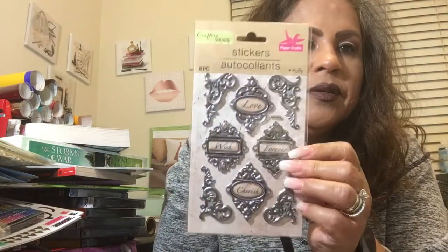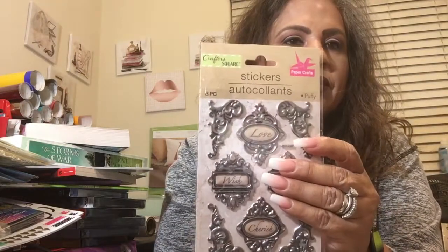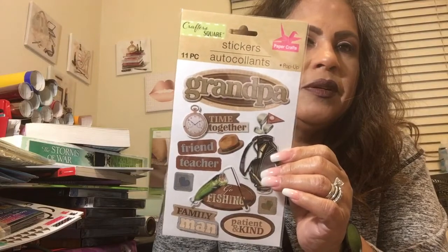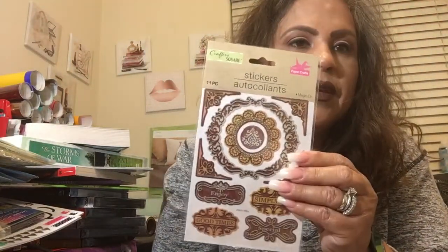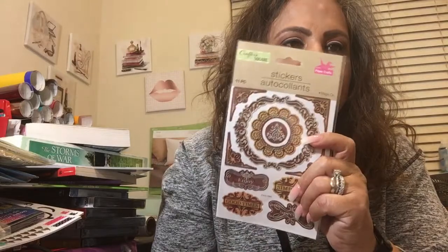And then I found this one here, which I thought were pretty. And they're all 3D and puffy. So there's eight pieces here. I also found these. I thought these were cute for Grandpa. There's 11 pieces here. And again, they feel 3D. I found these 11 pieces. And these just simply say, enjoy, good time, special, and simple life. And again, they look like they're made of wood. And that's what I also liked about them. So I had to grab that one.